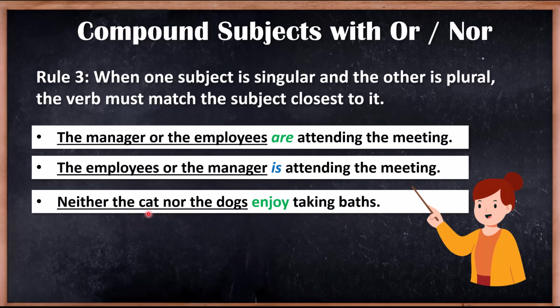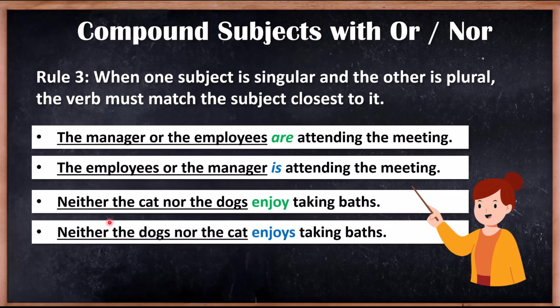Here we have singular subject cat, plural subject dogs. So we have to use a plural verb because it is closest to the plural subject. And if we switched it, neither the dogs nor the cat enjoys taking baths, because we have the singular subject closest to the verb. We must use a singular verb. Now remember, this is applicable with or and nor, not with compound subjects with and, okay?